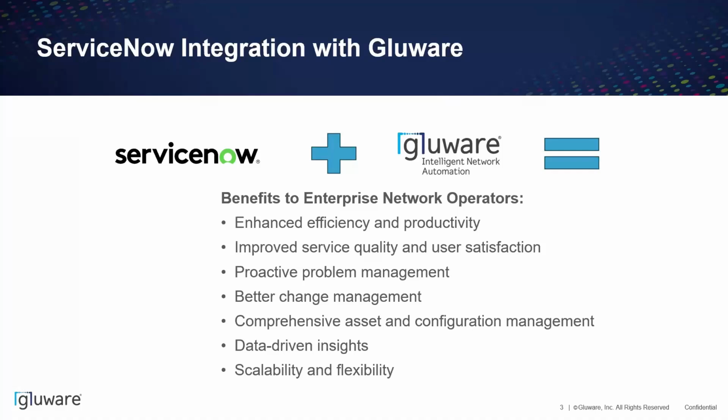Effective asset management also optimizes the use of IT resources and reduces costs. Data-driven insight: ServiceNow provides robust reporting and analytics capabilities, along with Gluware, to enable network operators to gain insights into IT performance and identify areas to improve. Data-driven decision-making leads to more strategic planning and investment.